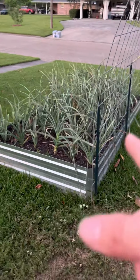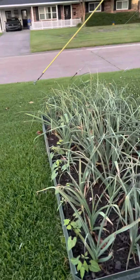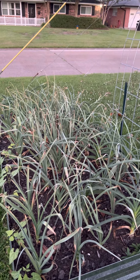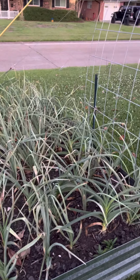Our garlic only has a couple more weeks and that'll be ready. So it's in the dry out. With garlic, from what I've read, this is our first year growing it, but the closer it is to harvest, the less you water it because it's got to dry out so it doesn't mildew. So these are getting ready to be pulled up.